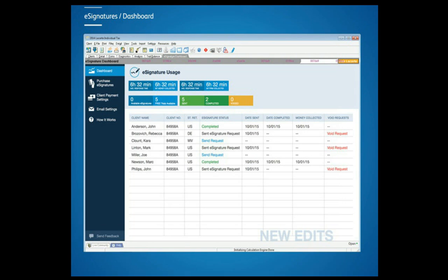All right, so now what do you get? If we go back, this is back in Lacerte. We have a tab here at the top called the e-signature dashboard, and we're continuing to evolve and enhance this. But in this dashboard, you get to see a list of all the clients, the status of the e-signatures, the payments you've collected, and you can sort the list, obviously, and we give you insights up at the top of it. But it's basically a one-stop shop to see what's happening. And that's basically the end-to-end.